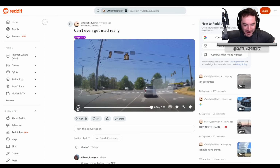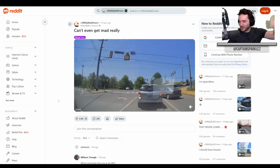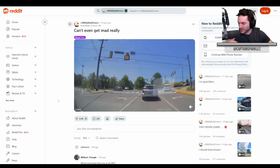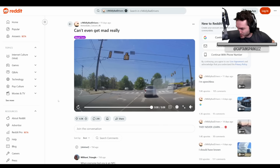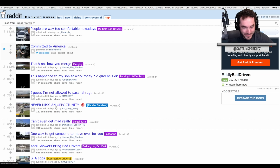This is like the car equivalent of that Simpsons clip of Grandpa Simpson walking into the bar and he takes off the hat, puts it on the thing, flips around, and grabs it back off, puts his hat back on, and walks out the door. That's what happened here, but with a vehicle. I totally thought they were going to run into somebody that whole time, so I'm impressed that they didn't. Never miss an opportunity.